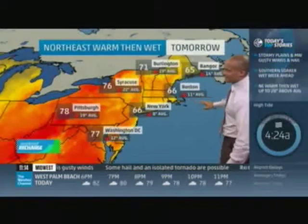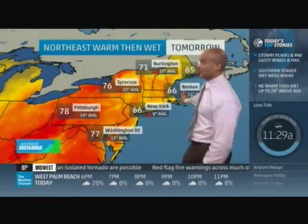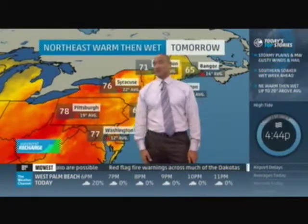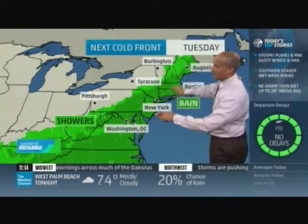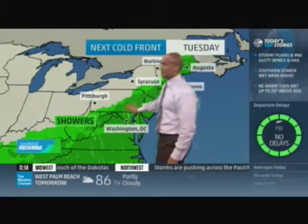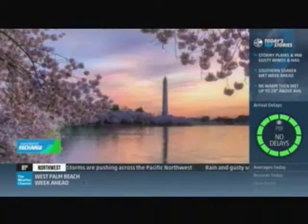66 degrees. That's 11 degrees above average. Got to soak that in after what, 10 feet of snow we had this year. And even Pittsburgh pushing close to 80 tomorrow before the rain comes in. There's a forecast Tuesday. Wet weather up and down the Northeast, even the mid-Atlantic. So the rain definitely could be impacting some of the cherry blossoms as we head through your Tuesday.